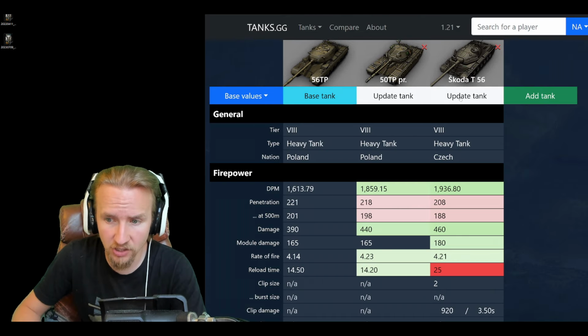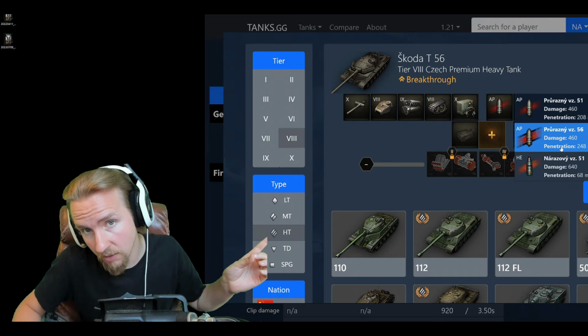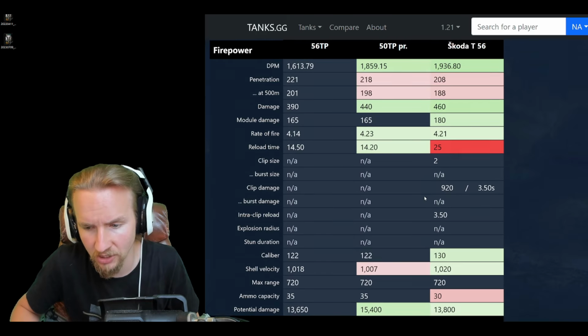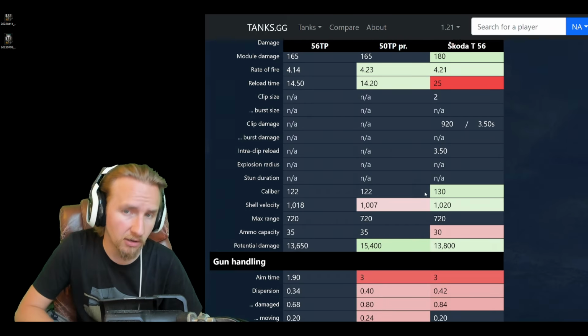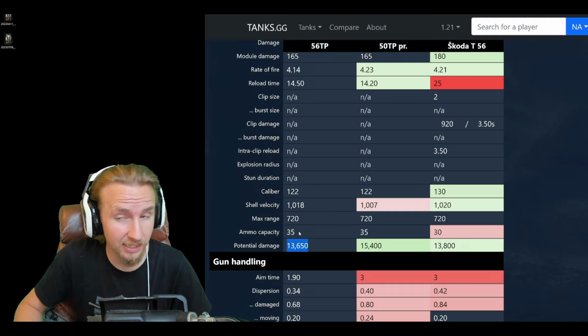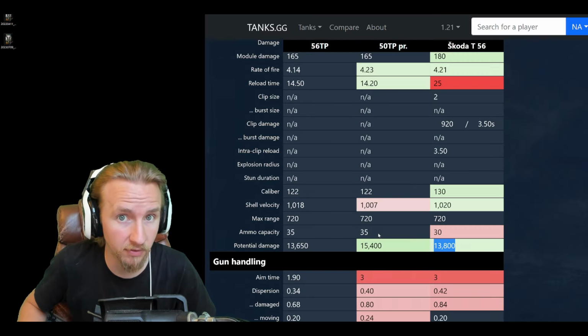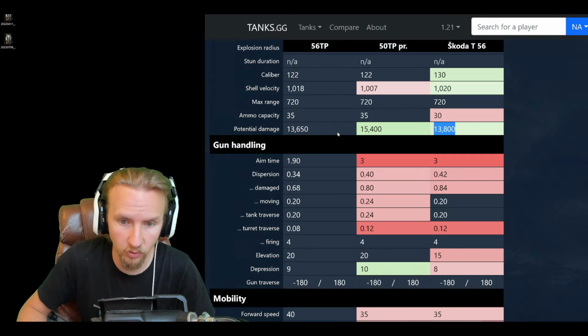It's just not special, but it is definitely better than the Skoda T56 is. But then again, those are armor-piercing rounds, which will have 2 extra degrees of normalization, actually 3 degrees of normalization over the APCR of the 56 TP. I did notice in this tank as well that it does start to run low on ammunition really deep into the battle, a lot like the Skoda T56, as it carries the same amount of ammo as the 50 TP prototype, but remember you're heading for 390 rather than 440.